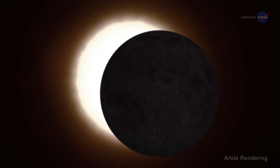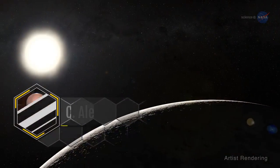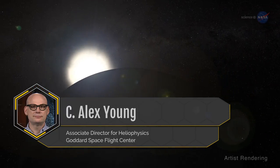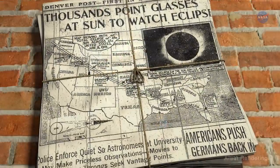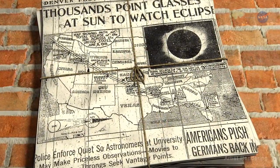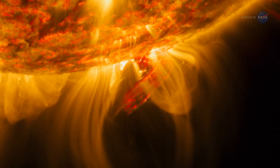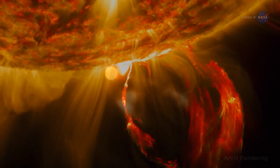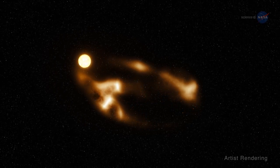Scientists eagerly anticipate this eclipse for the unique science opportunities it provides. Alex Young, NASA's Associate Director for Heliophysics at the Goddard Space Flight Center in Greenbelt, Maryland, says, "This will be the first total eclipse to span the U.S. since 1918, and scientific instruments have come a long way. The event presents a perfect opportunity to shed light on phenomena such as solar flares and coronal mass ejections, or CMEs, billion-ton clouds of magnetized plasma ejected from the sun.